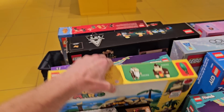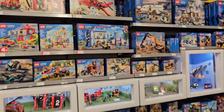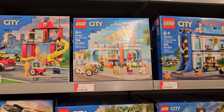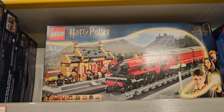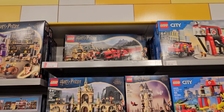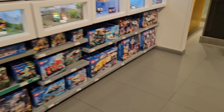DK as well. I saw another deal over here, actually, a few of them. In the Lego City area, there's the Police Training Academy there. Also the ice cream shop. And up here is the Hogwarts Express and Hogsmeade Station on for $153 from $170. That's not bad. Oh, look, they have the Lego truck.